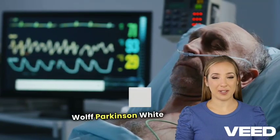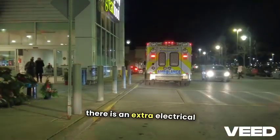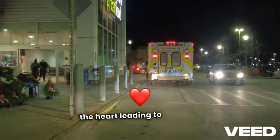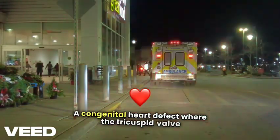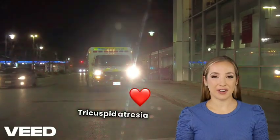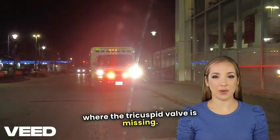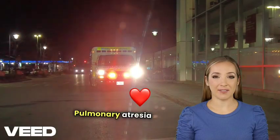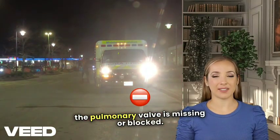Wolff-Parkinson-White, WPW, syndrome, a condition where there is an extra electrical pathway in the heart, leading to irregular heartbeats. Ebstein's anomaly, a congenital heart defect where the tricuspid valve is abnormal and the right ventricle is small. Tricuspid atresia, a congenital heart defect where the tricuspid valve is missing. Pulmonary atresia, a congenital heart defect where the pulmonary valve is missing or blocked.